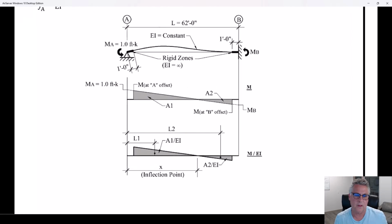Okay, so what I'm asking you to do is, if you have a value of 1 here, you're going to have a value of something here depending on what this inflection point is. So set up your spreadsheet, make this the variable, and for any given value of x, that will establish just geometrically using similar triangles what this value at the face of the column is, and what this value is at the center line. So just in terms of inflection point x, you can establish those relationships.